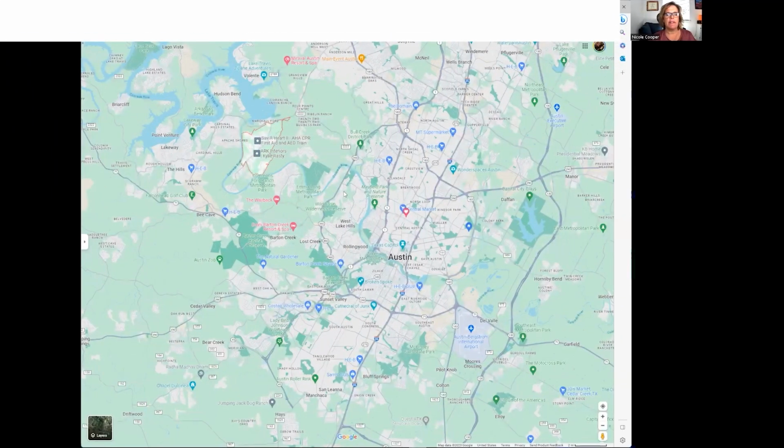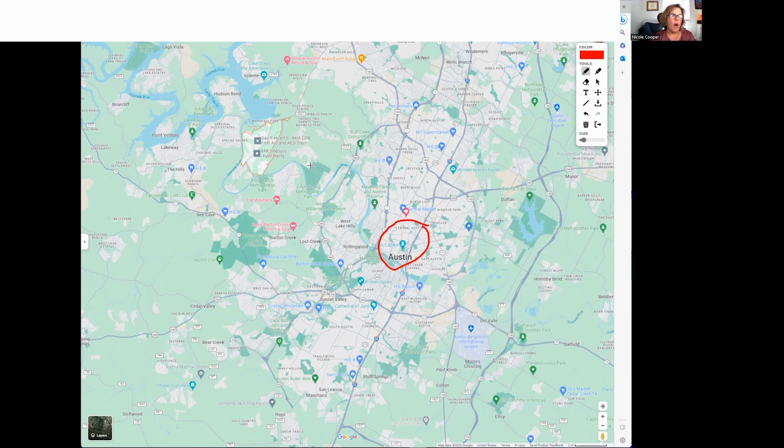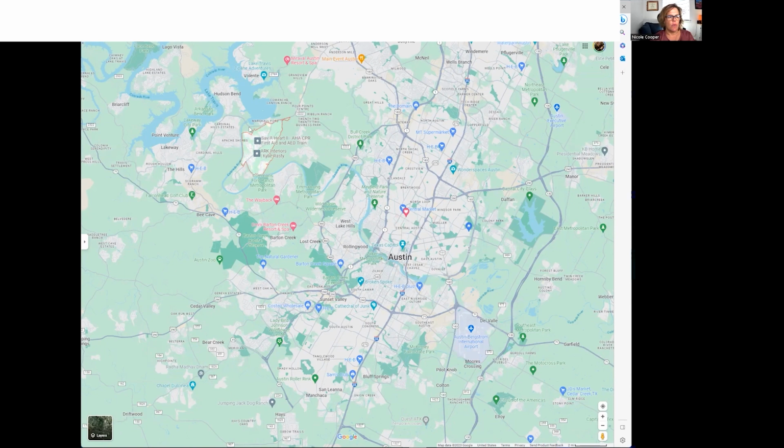All right, we're diving into the computer for a map tour, the lay of the land for Steiner Ranch and the University of Texas Golf Club. So first of all, we are going to show the downtown Austin, so we know kind of our starting point. Over here in this red dotted outline, that is actually Steiner Ranch out there. Here is the airport, and that kind of gives you a little sense of where everything is.